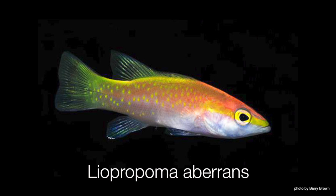It's funny because that was the reason why we went to his house in the first place, because his Liopropoma aberrans was having some decompression issues. It was swimming head down because he had a build-up of gas in his swim bladder. So Koji went to his place to help decompress the fish. I was there, and he invited me to go, and we went together.